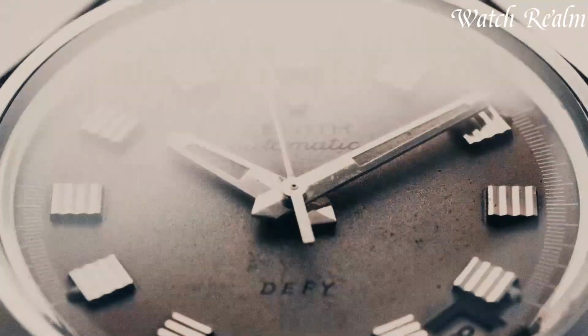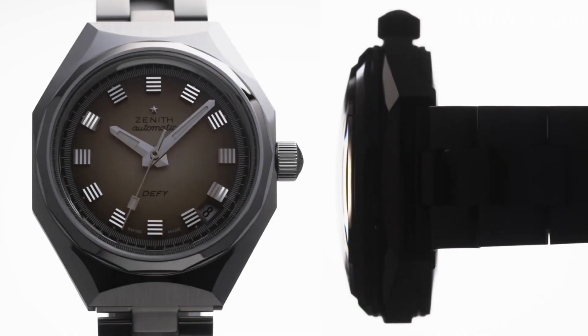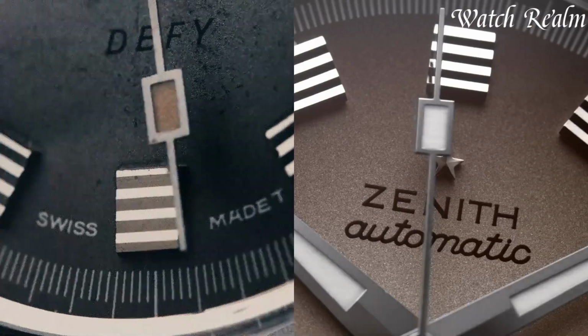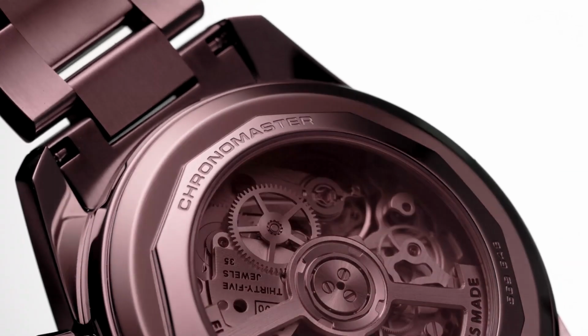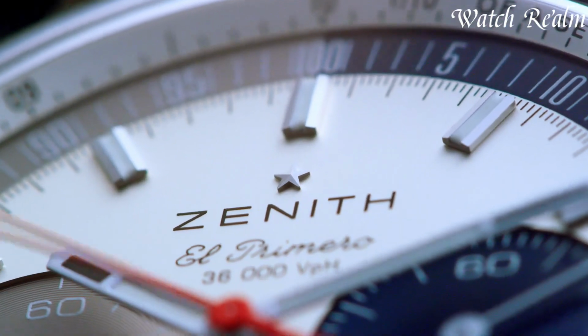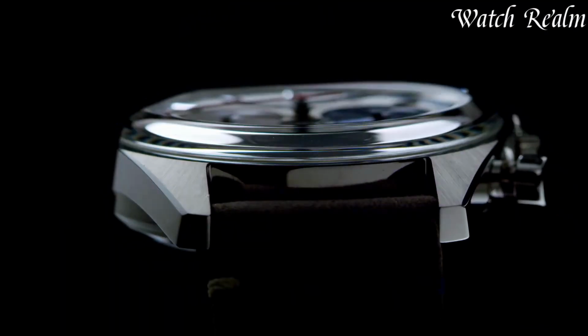From the classic Elite collection to the avant-garde Defy series, each watch reflects the brand's commitment to innovation and exquisite design. Embracing a legacy of precision and sophistication, Zenith Watches captivate enthusiasts seeking a harmonious fusion of tradition and cutting-edge technology, establishing the brand as a symbol of horological excellence and timeless luxury.